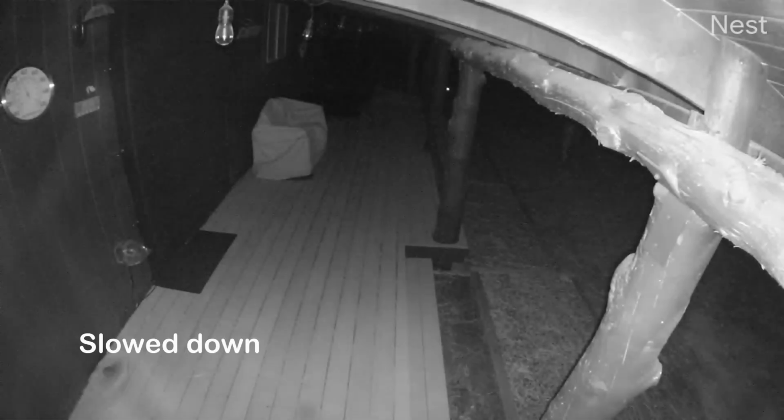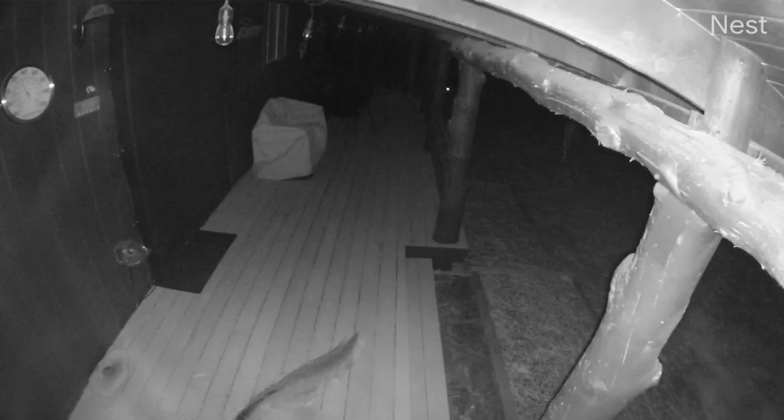Although the camera's night vision distorts things somewhat, it appears the animal's legs are shorter than a fox, and the ears seem to be not as pointy as a fox's ears. My next thought is a marten, but to the best of my knowledge, this is not the type of forest the pine marten likes. It'd be very interesting to get your opinion.